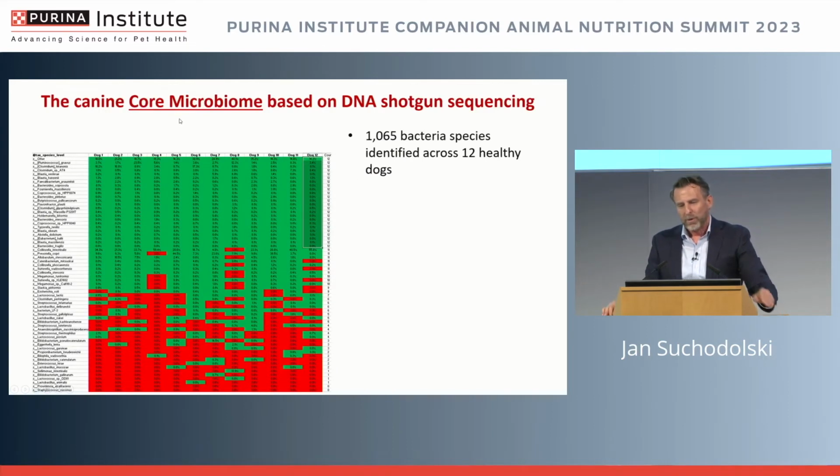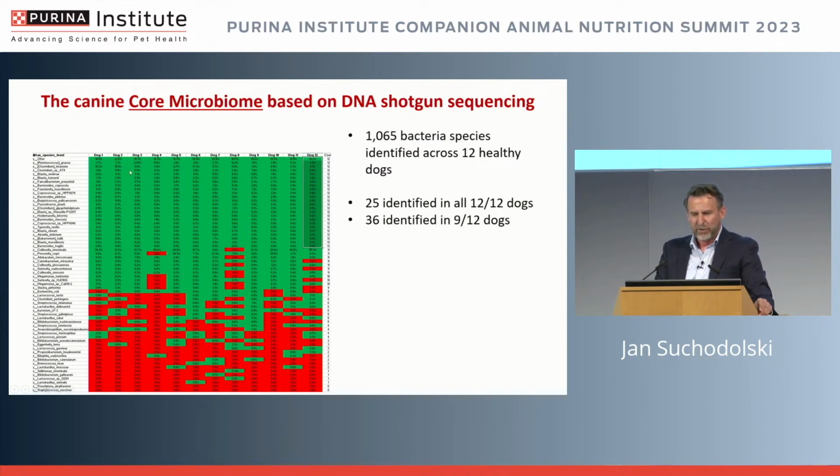So when we look at the microbiome, I think we learned a lot in the last few years. There are a lot of bacterial species present, and we did several studies now, which is also very consistent with other authors, that ultimately, yes, we can identify thousands of species across many healthy animals. But if you look at which bacterial species are really present in every single individual, it's actually not that many. In this study, those are 12 healthy dogs. In green is present, in red is absent, and you can see there are really only about 25 bacteria that are present in every single healthy animal. If you go a little bit deeper, there are 36 in 9 of 12, and so on.